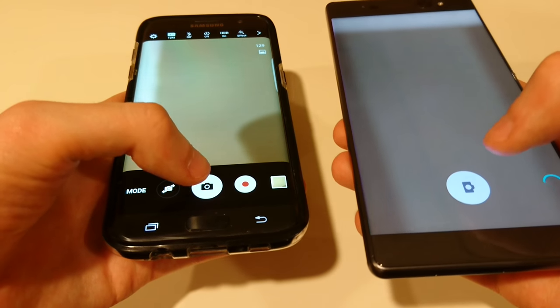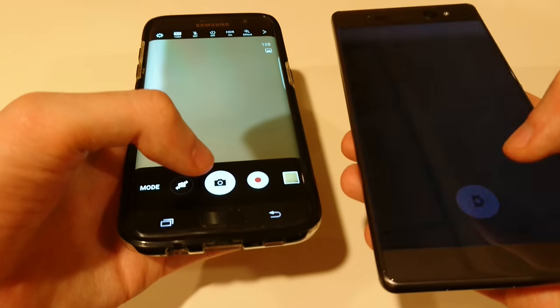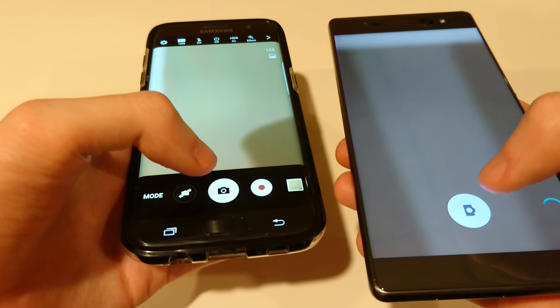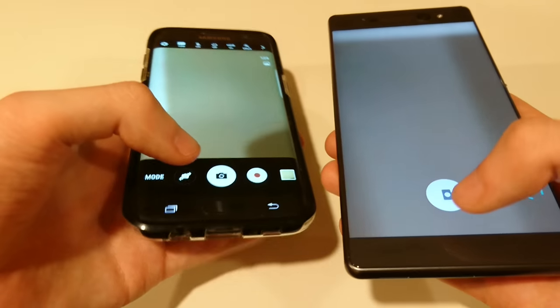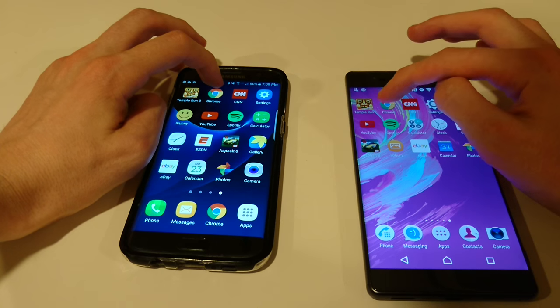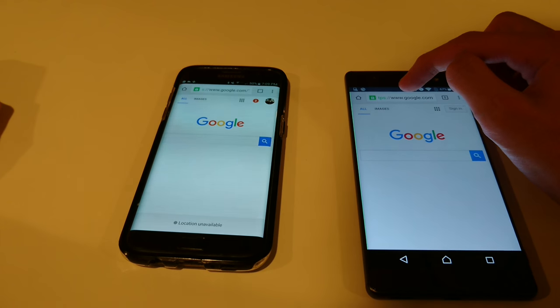So it looks like the S7 Edge is a little bit faster snapping pictures, although the XA Ultra is winning some of the rounds. All right, and so last, let's just do Chrome. All right, we'll do IGN.